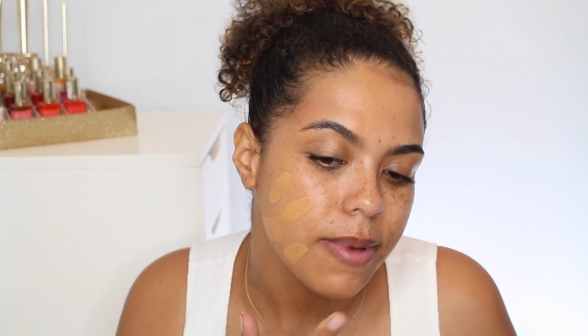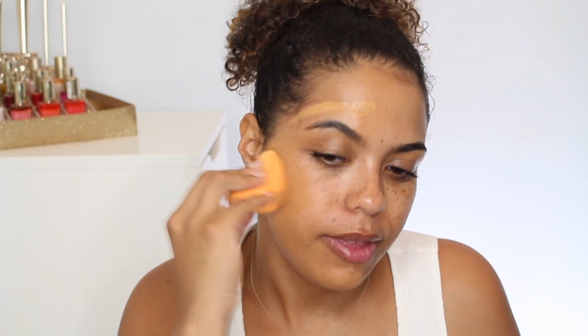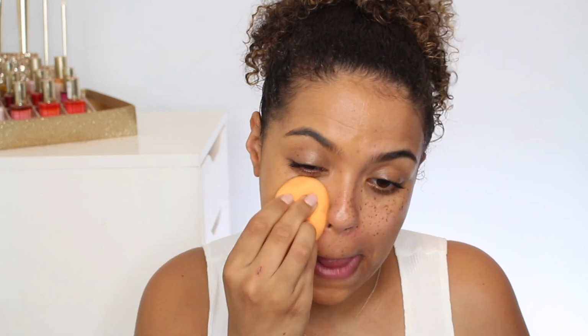This claims to have medium coverage, while the soft blur that they had claimed to have light to medium coverage. So this one says it has a little bit more coverage, and it kind of talks more about being brightening, having hyaluronic acid in there, while the soft blur was more about blurring. But in terms of the claims anyways, I feel like they should have come out with something really light coverage and really full coverage. They don't seem like super different to me, in my opinion, or I would have rather just seen a shade extension on the original soft blur, but here we are anyways.